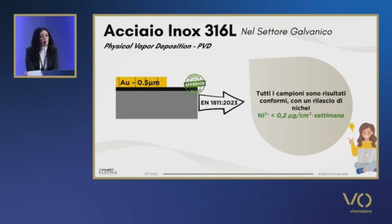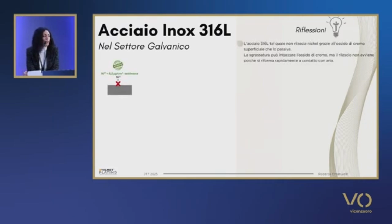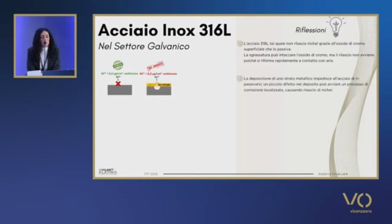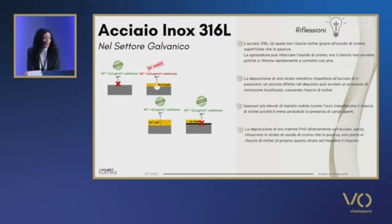So based on all the tests performed, we believe we have better understood how nickel release works. Stainless steel 316L doesn't lead to any release. Not even after the degreasing and polishing do we get any nickel release, because there is something protecting against the release. In the case of a metal being added and the previous removal of chromium, you cannot have a second-time passivation. Using thicker layers of gold, avoiding any porosity, we can prevent nickel from being released because there are no gateways for it to come out.